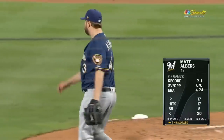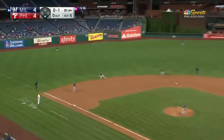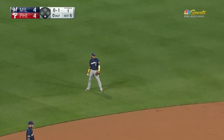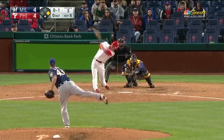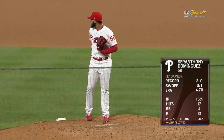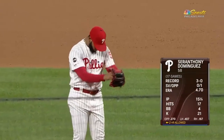2-1 with a 4.24 ERA. And a hot shot off the glove of Arcia. Franco hustling. Thank goodness it dragged him out to shallow left center field. Or shallow left field, I should say. Because Franco doesn't run all that well. Over to first base. Aguilar goes to 2nd for 1. And then back over to 1st in time. And Sir Anthony Dominguez will take over here in the 7th. Time is May 13th.